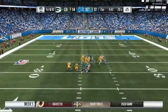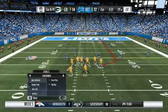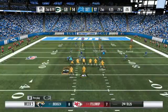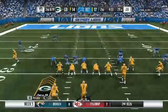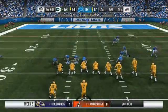Now Kaiser. Nowhere to turn this time, and he goes down. Sacked back at the 29. Kyler Fackrell, not dropping into coverage. He comes on the blitz and takes him down for a loss of 9.